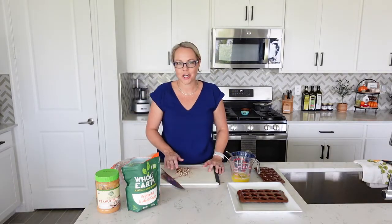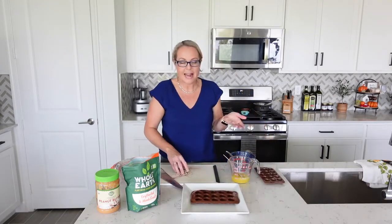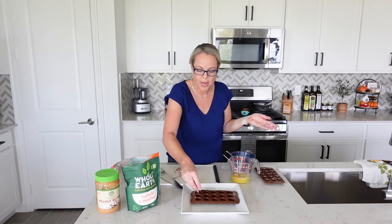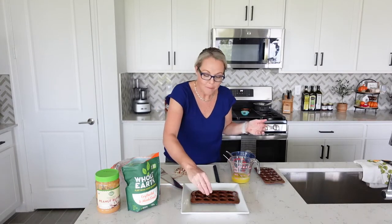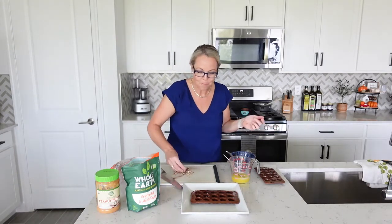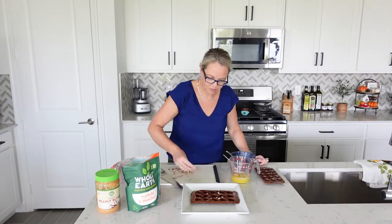I have all my pecans chopped up, and to make sure that each fat bomb has its own little handful of crunch, I'm going to sprinkle them into my mold. I'm using a candy mold, but you can use an ice cube tray, you can use a muffin pan, whatever you choose to. I just find the candy molds make the fat bombs kind of pretty. They give them a cute little shape, so that's what I went with.